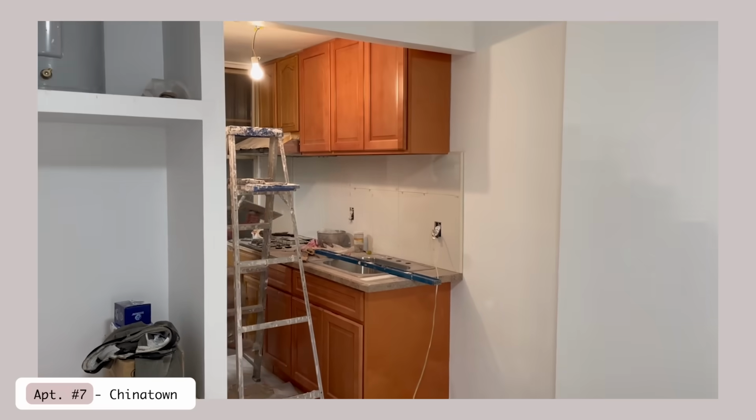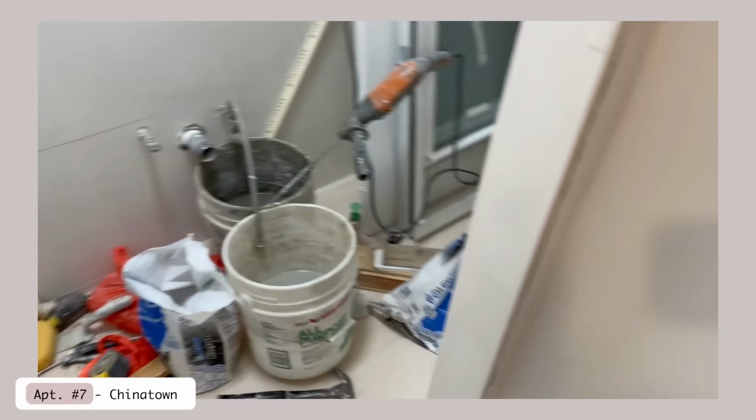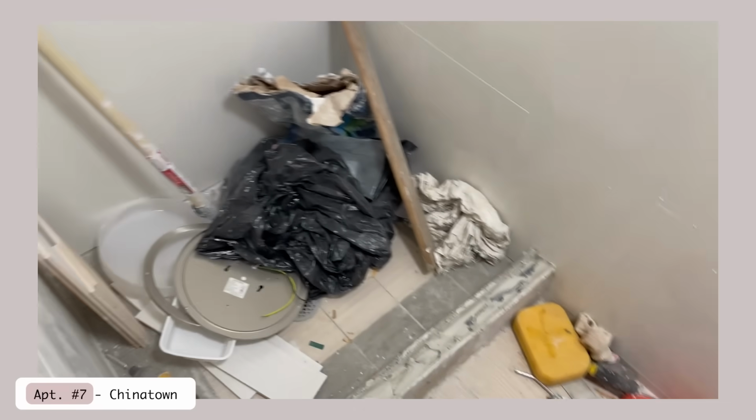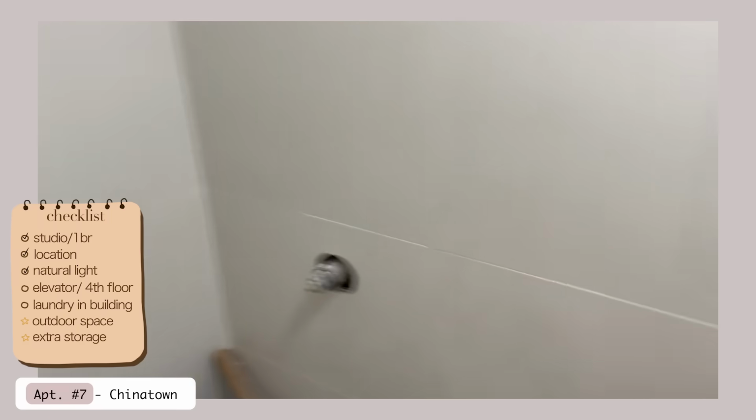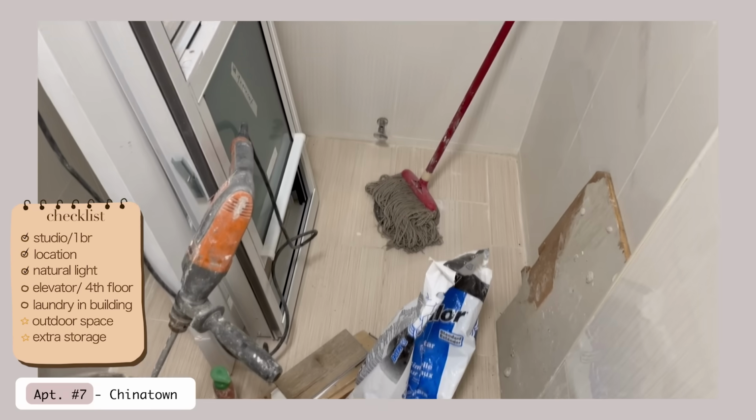The bathroom was just a tad bit smaller than I wanted it to be, but outside of that, everything was great. So a 1-bedroom, newly renovated, lots of light, new appliances for $1,900. What's the scam here? What can be wrong with this place?